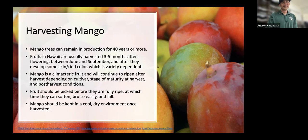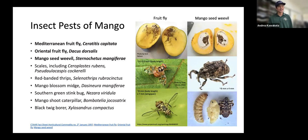Andrea will take over for the insect pests. All right, thanks, Matt. So I'll go through some of the field insect pests of mango, and fruit flies as well as mango seed weevil are your top insect pests for this crop. We also do see different types of scales, thrips, midges in the blossoms, stink bug damage, some caterpillar damage on the young shoots, as well as some black twig borer, which can be found on many different crops.